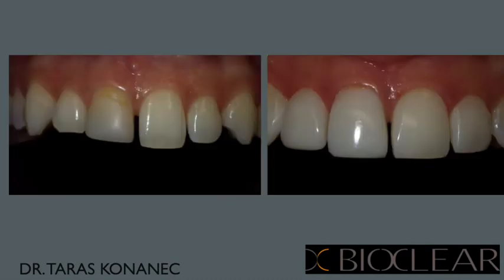Here is another case where we were able to treat this patient's aesthetic concerns with Bioclear veneers. This is an alternative to traditional veneers, which always have to cut natural tooth. With the Bioclear veneer, we're able to conserve all of your natural enamel and simply perform the treatment by additive only. You can see the superior shine and polish that is able to be achieved with the Bioclear system and the Bioclear Rockstar polish.